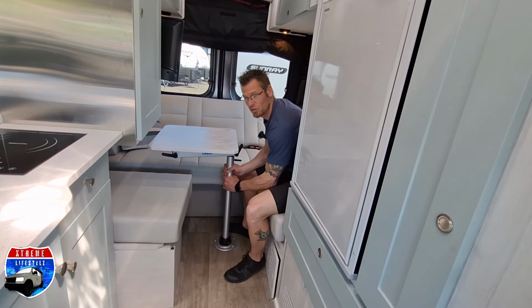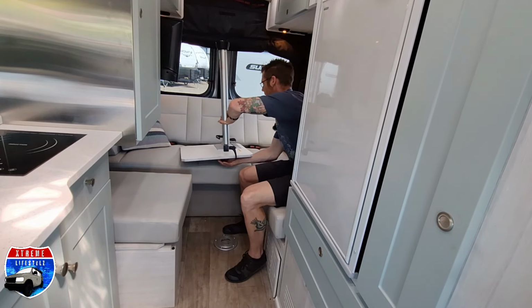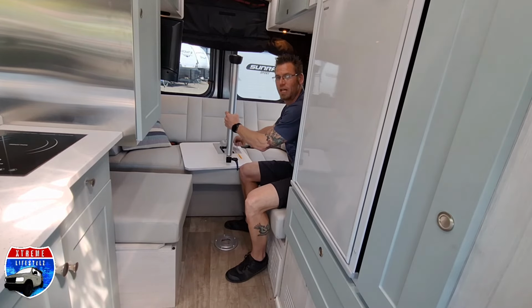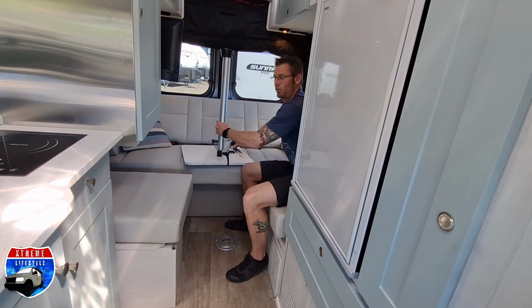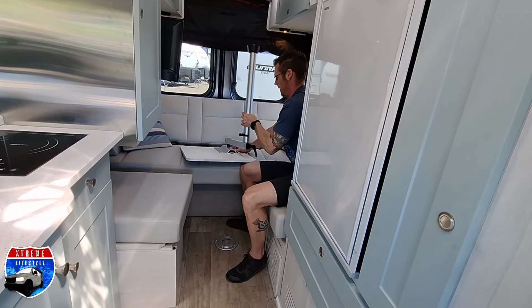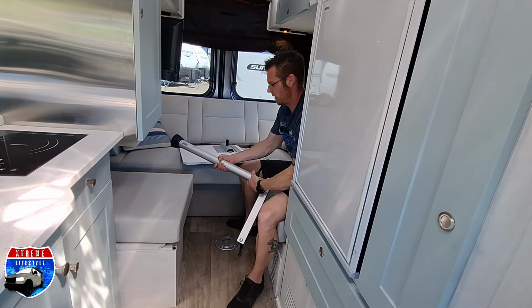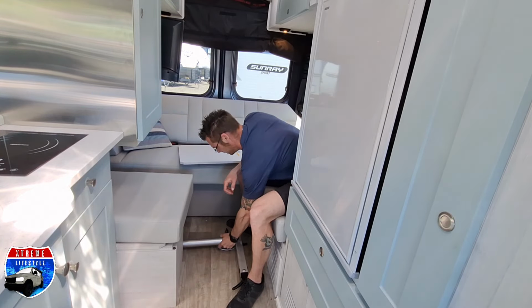All we're doing with that is just turning it a little bit, popping that leg right off. This is a lagoon style table, so you're just loosening the legs, pulling this leg right off from here. Then you can hide this wherever you'd like. For now, we're going to put it right down here.